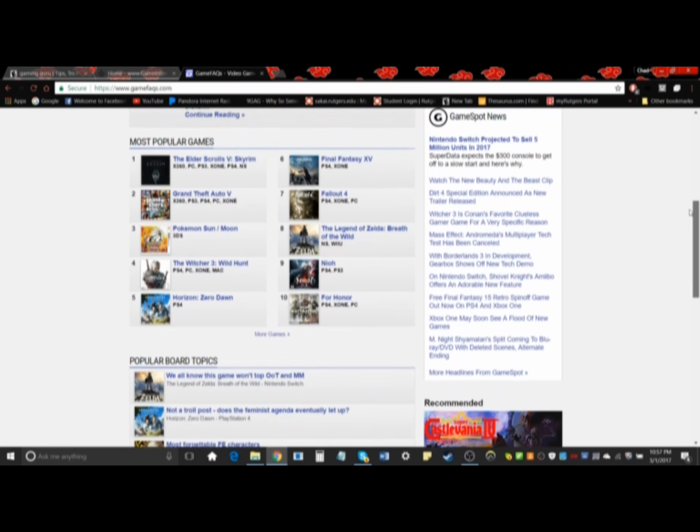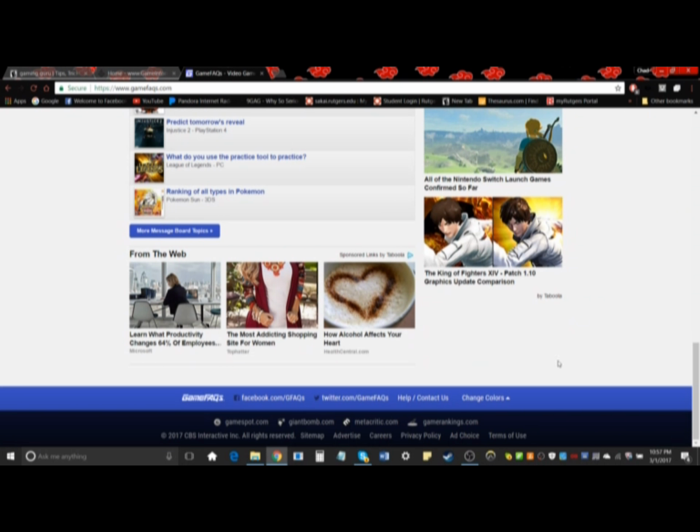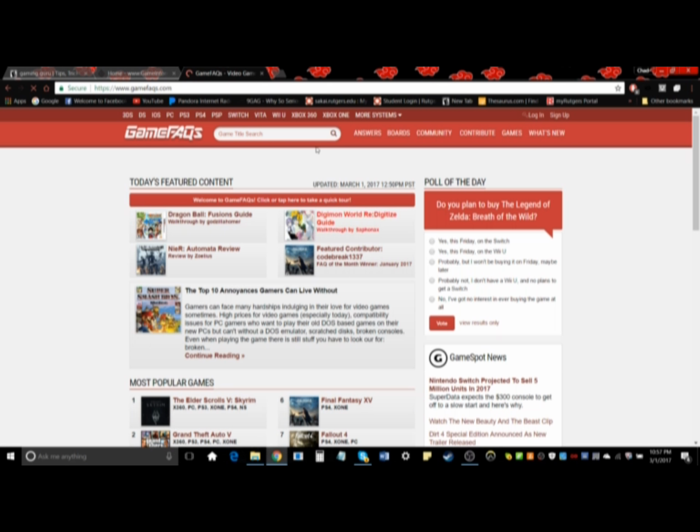As you can see, the website looks very well maintained. When you get to the bottom here, you can see all these different social links. You've got a Facebook, you've got a Twitter, and you can even contact them. And right over here, you're allowed to change the colors. So if you wanted to change it to red, just click red. And look, now the website's all red.